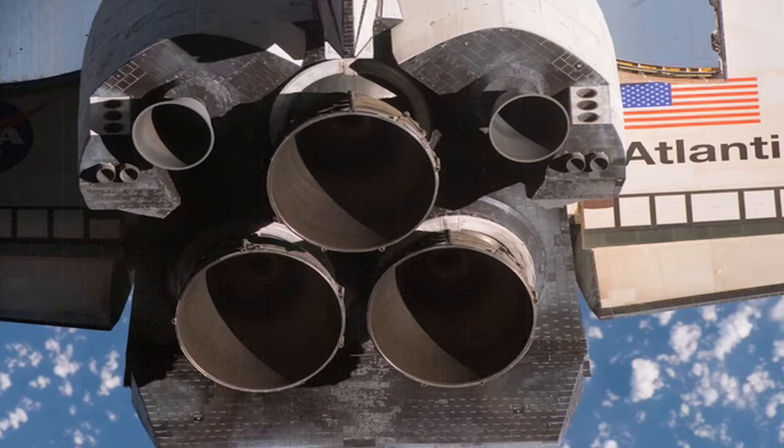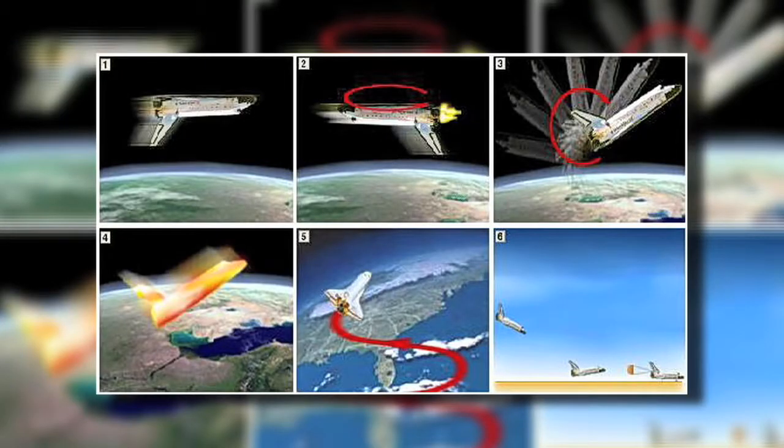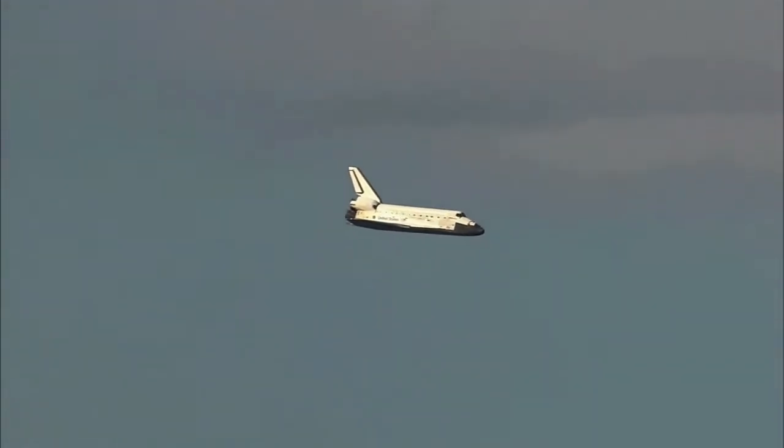When it's time to come home, they turn the space shuttle backwards. It's flying backwards, and they fire those engines just enough to brake the speed of the shuttle, about 200 miles an hour. And then it starts to descend and get ready to come into the atmosphere. So they very slowly turn it around again so that the nose faces the atmosphere. And then it starts to pick up the outer fringes of the atmosphere. It starts to glow red hot. And then after all the friction is pretty much gone away and it's moving slow enough, it's controllable as an airplane.